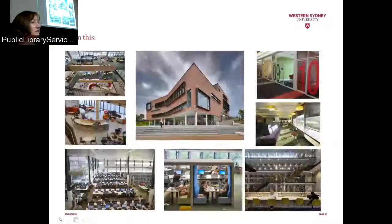So we're going from this. This is the new Penrith Library that opened in 2015. It's 6 stories of student space collection with staff at the top. It has silent study, quiet study, group study, open study, computers everywhere. Everything you would expect of a traditional library.